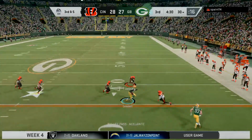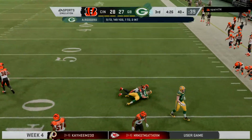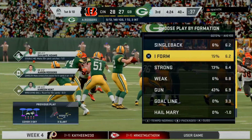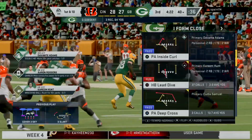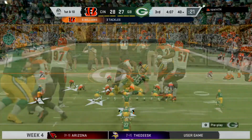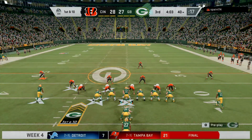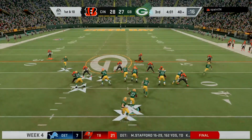Throwing is Rodgers. Quick hitter here, it's complete. And down he goes, but he takes it up to the 40. 11 yards and a Green Bay Packer first down. Obviously, this has not been a banner game throwing the football. So what you got to do, you got to kind of down focus, don't you think? Find the tight end, take some easier completions.